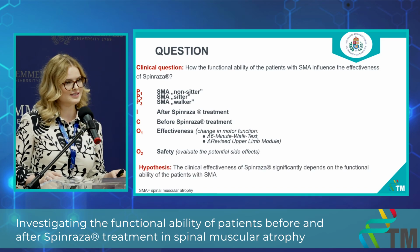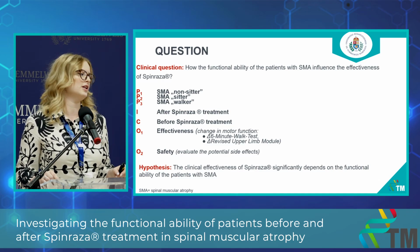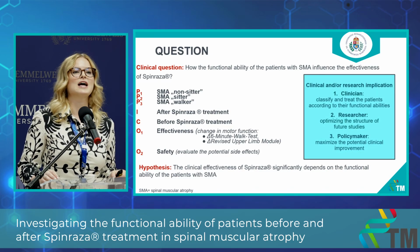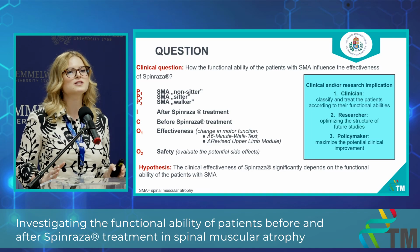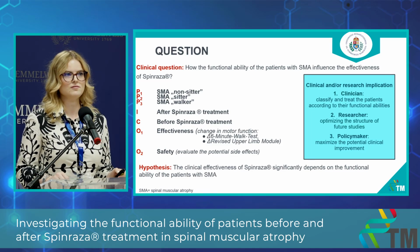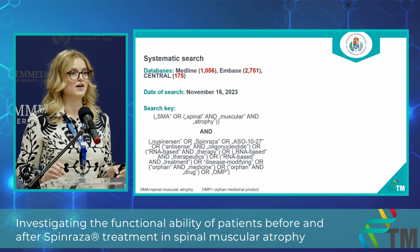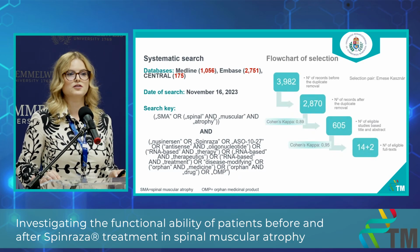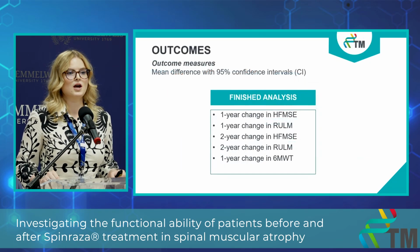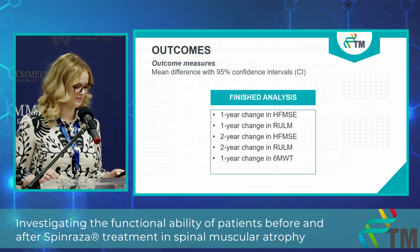Our hypothesis is that the clinical effectiveness of Spinraza significantly depends on the functional ability of the patient with SMA. With our study, we would like to emphasize the importance of classifying and treating patients according to their functional abilities. We conducted our systematic search in 3 databases. Here you can see the finalized search key for that. After the selection process, we ended up with 16 eligible full texts. We analyzed all of our planned outcomes, so let me introduce the results of these.